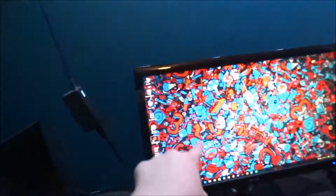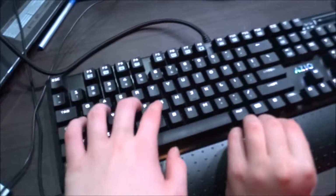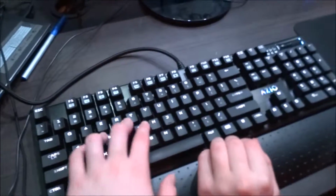So this is Sean's setup. He's got his Beats, his laptop, which is not on right now. Well, it is on, but he has it up on this monitor. He got his mechanical keyboard. Can I type on it? Yeah, go ahead. Here, let me just, yeah, go ahead.